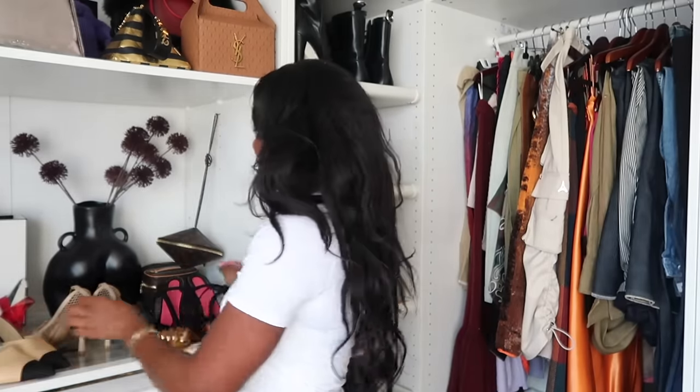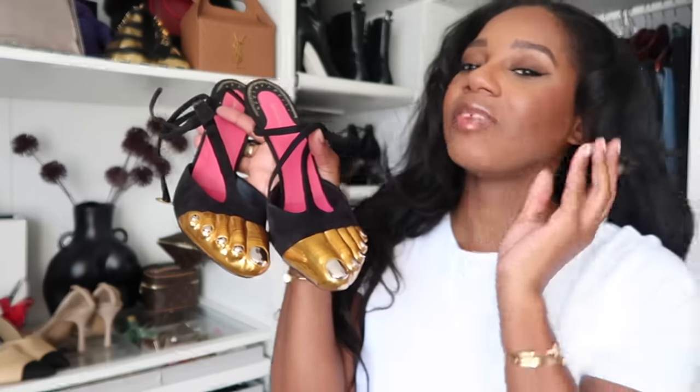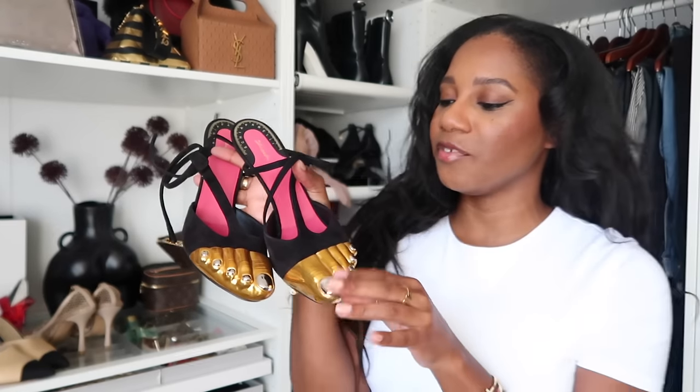And then, of course, we're bringing the shoe of the moment, my Schiaparellis, my toe sandals. Now, I have a look in mind for these. I have this beautiful cardigan from L'Agence and my Walmart faux leather shorts with a pair of opaque tights and these. I'm telling you, it's gonna be a vibe, it's gonna be a moment, it's gonna be a look. I ended up getting these from Bergdorf.